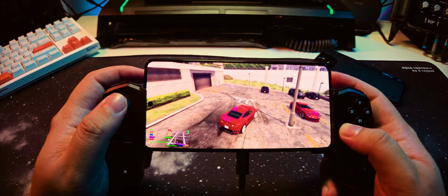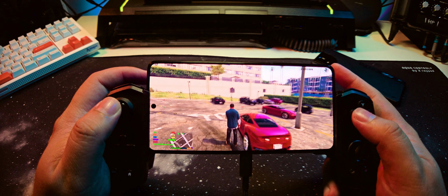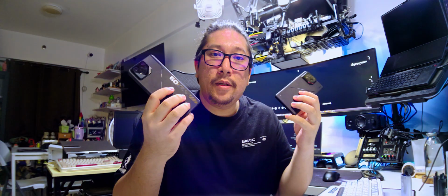Alright, just to give you a point of reference, I benchmarked both phones with Geekbench in my unboxing video. The ROG Phone 9 Pro scored 3,099 points in single-core and 9,749 points in multi-core. On the ROG Phone 9 FE, it scored 2,259 points in single-core and 6,878 points in multi-core. That's a 27% and 29% gap in performance respectively. But results from synthetic benchmarks are rarely representative of real-life gaming performance.